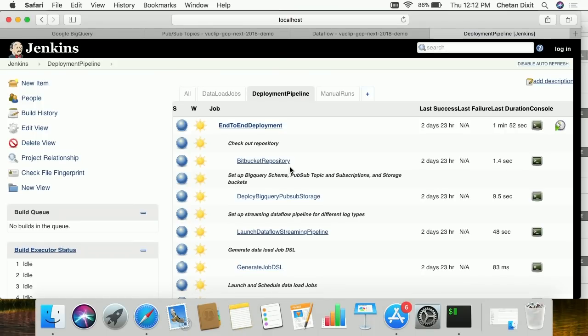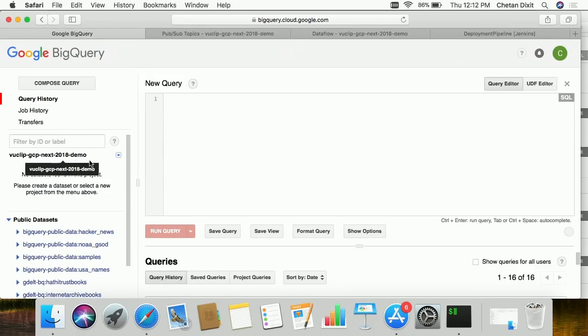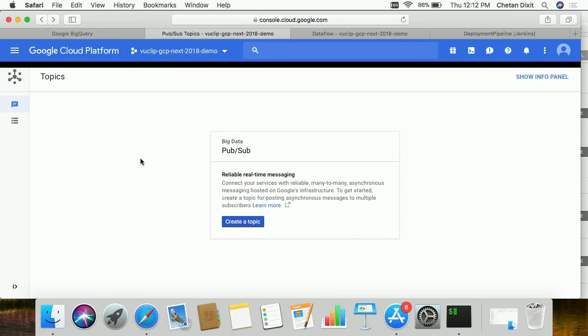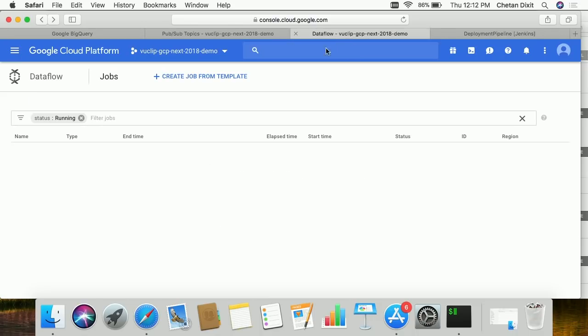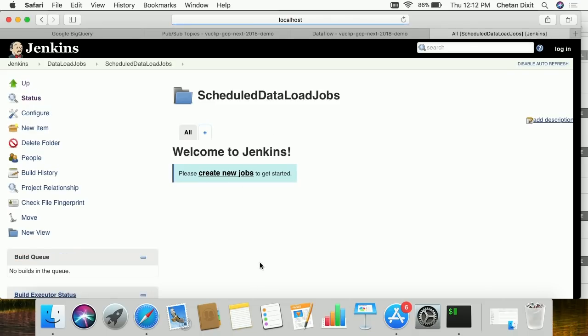Can we go back to the demo? Okay. So here's exactly what I just showed you on the slide. Before we go there, let's quickly do a check. So we don't have anything here. There are no data sets, tables. There are no topics and subscriptions here. There are no pipelines running so far. Let's go here. Let's quickly check. And there are no scheduled jobs here as well.